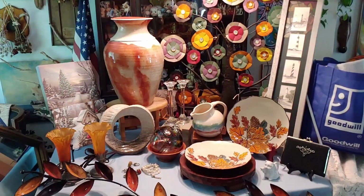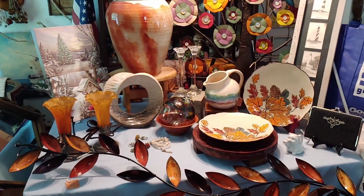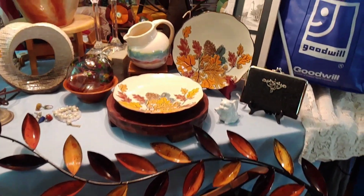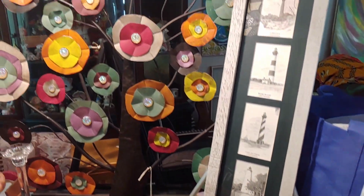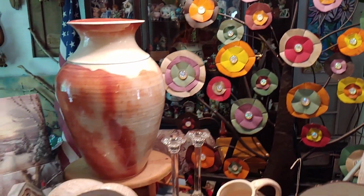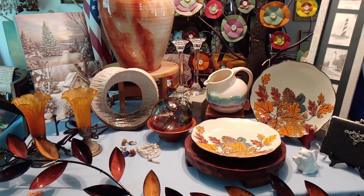It just so happened that the Goodwills were full of great stuff, so I've got a few things here I want to show you real quick before I put them in the booth. Look at all this great stuff that I found. I'm going to show you a few of it here up close, but wow, great stuff.